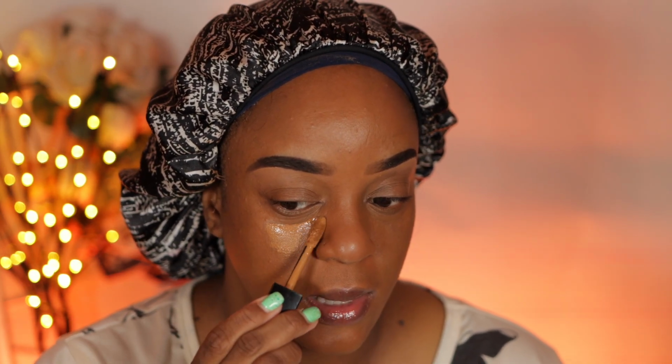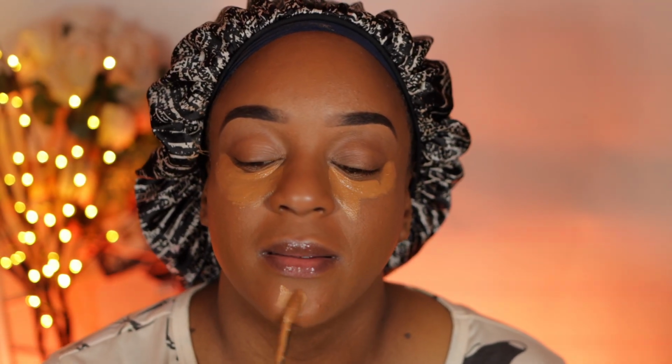Perfect. Okay, this is 460. Now y'all about to see how much highlight it gives me. See? This looks like fawn to me. Everything looks like fawn to me. I always say, oh, this looks just like fawn. I always tell y'all that.